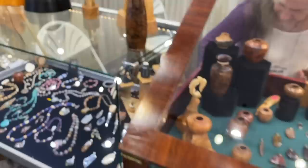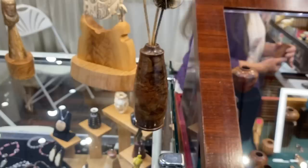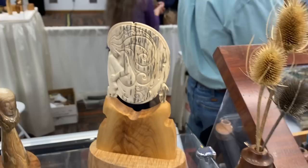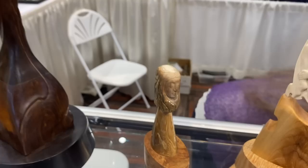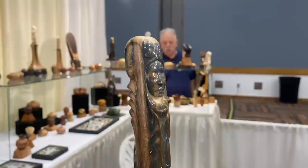This is so beautiful. It's delicate looking, but it's probably very sturdy. I have a big time love for ivory carving. My grandfather's an ivory carver, and Ruben Medina's been doing it for not as long as Steve here, but it's pretty good, and they actually have a similar style.